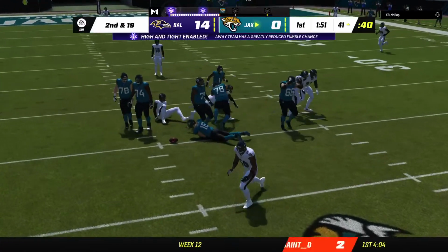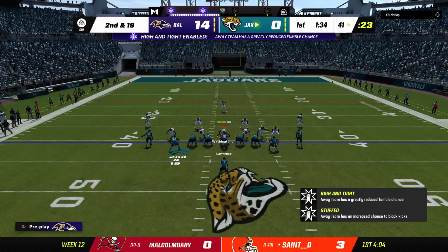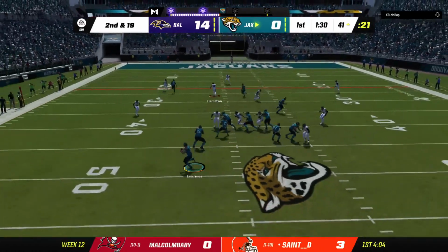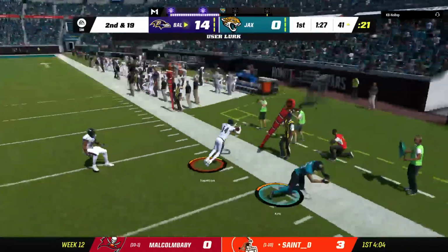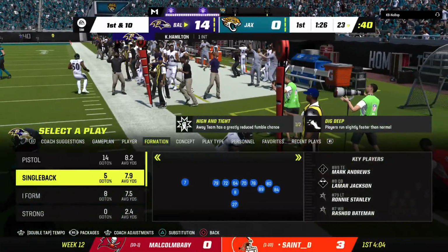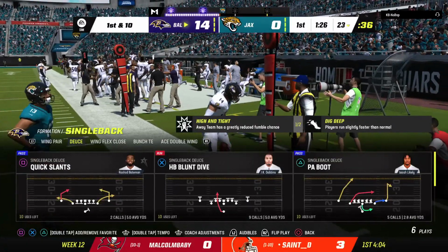Pressure too much. Down he goes. And they need to work to at least get some of this yardage back after the sack. 2nd and 19. Rolling to his left. And looking for Kirk, but this pass is intercepted. Kyle Hamilton picks it. And the Ravens are going to get the football here at their own 23.